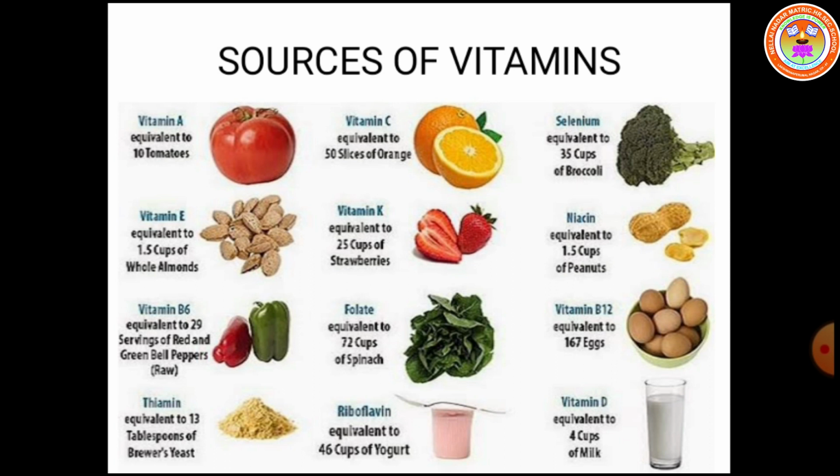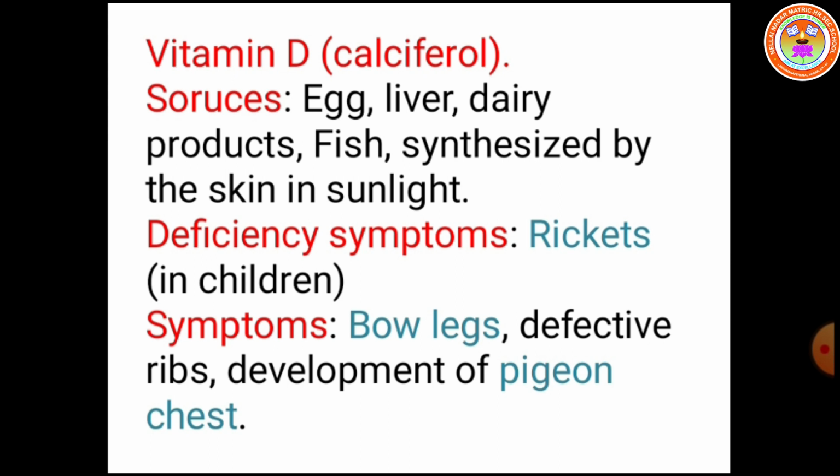Now let us continue. Vitamin D. Vitamin D is also called calciferol because vitamin D is able to absorb more calcium from our diet for the body. Vitamin D is rich in egg, liver, dairy products, fish, and it can be naturally synthesized by our skin when we are exposed to the sunlight.